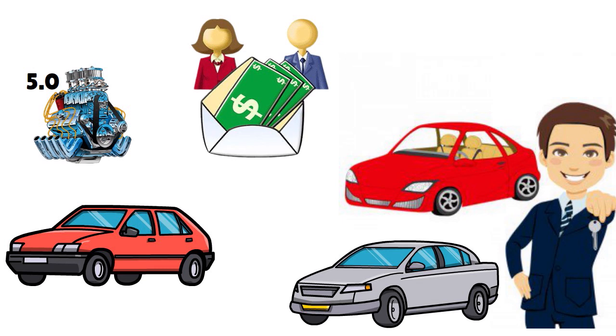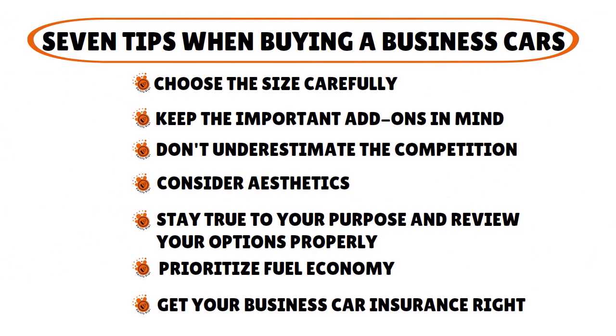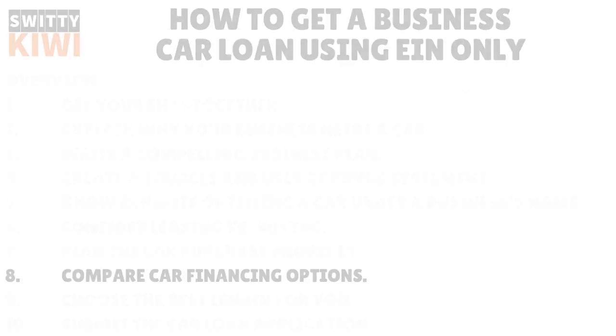So you want to keep an eye on your chosen car's fuel economy by using online miles per gallon calculators. This could save you and your company a fortune, folks. And the last tip is to get your business car insurance right. This is very important. Step number 8, folks.